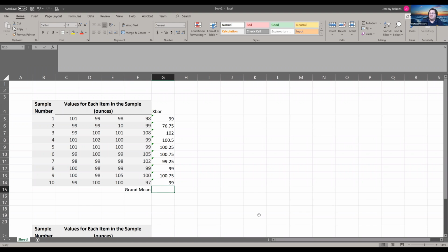So how would you factor the grand mean, or double X bar? Take the mean of all the means. Yeah. So you would just do the same thing. You would use the average command, open parentheses, and select that X bar column, all the data in there. Once you close it and hit enter, you would get 97.725.